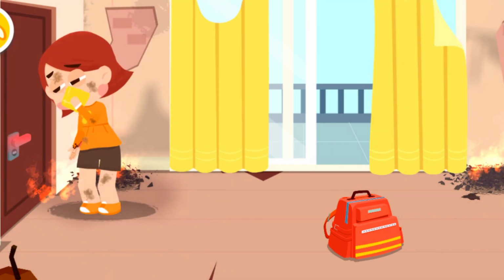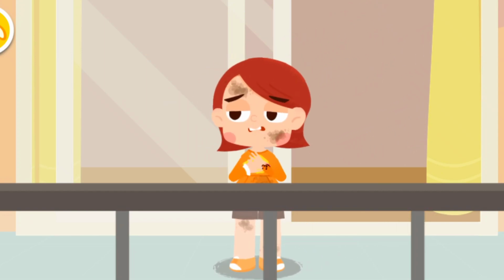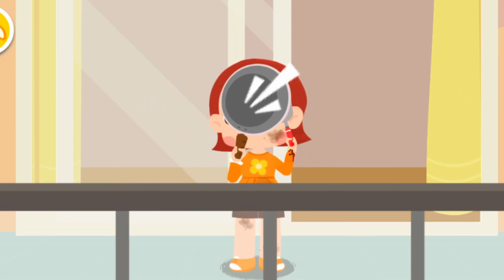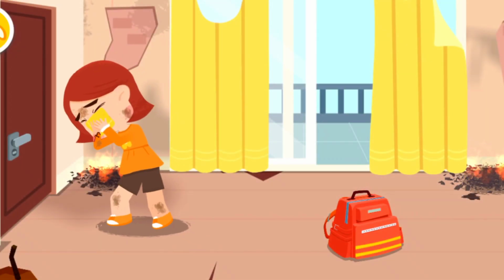Keep the door shut. When trapped indoors by fire, you should immediately call for help from balconies or windows. Help! Help! Do not call out for help for too long. Keep your strength up and wait for rescue.